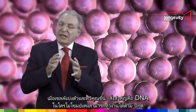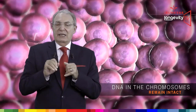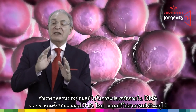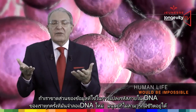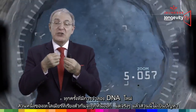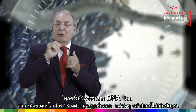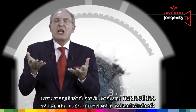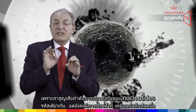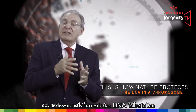When cells divide and multiply, it is very important that the DNA remain intact. If we lose a portion of the information in our DNA every time it is replicated, human life would just be impossible. So with every replication of our DNA, part of the telomere sequence is chopped off. But this really doesn't matter because we are losing the same sequences of nucleotides, the same code. There is still another identical sequence. This is how nature protects the DNA in a chromosome.